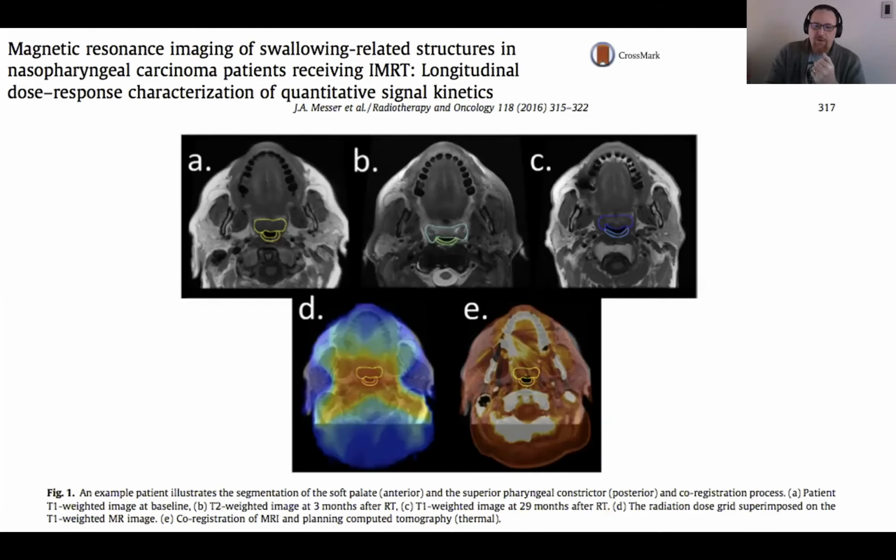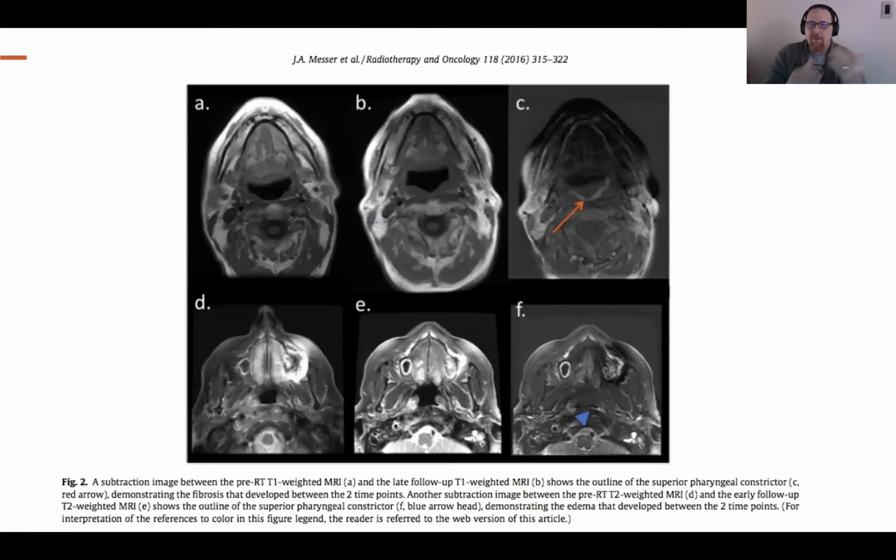And could we see these radiation changes in muscle if we were looking at those things as a function of radiation injury? So we started with nasopharynx patients who, at least at our facility, get an MRI on every follow-up visit. And we were able to show that the patients who had high radiation to these muscles had this change in signal alteration in T1 intensity that appeared to be associated with fibrosis. So this T1 change late after radiation was identifiable. And if you registered the two images together, you could see in the subtraction image the delta in the T1 alteration in these pharyngeal constrictors back here.